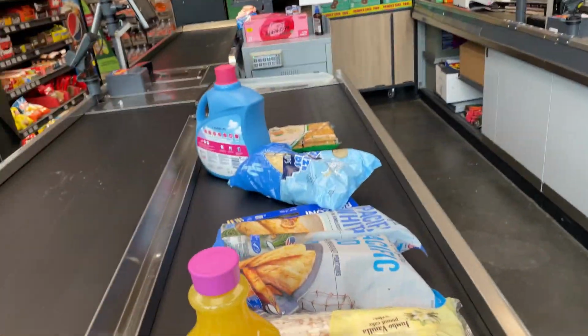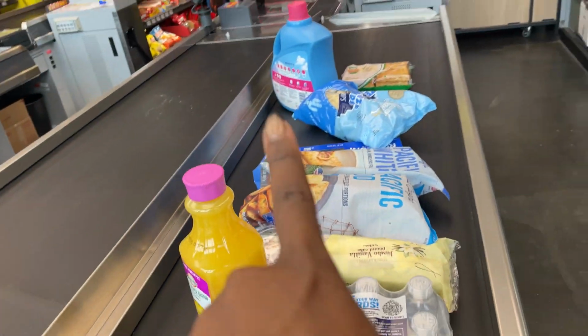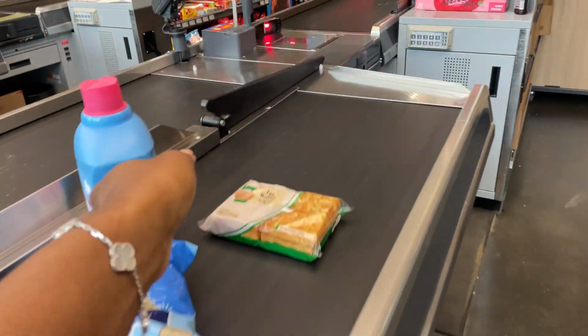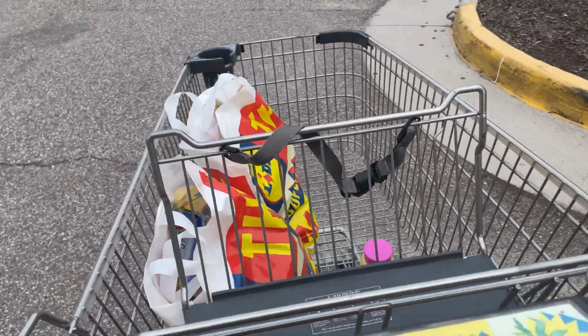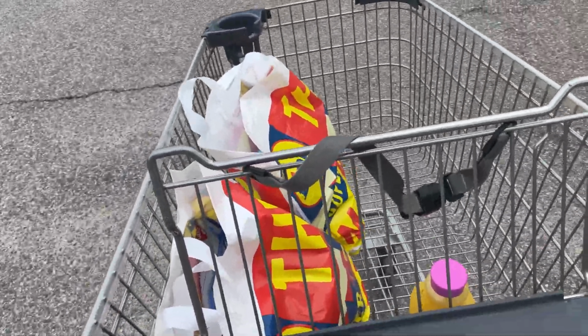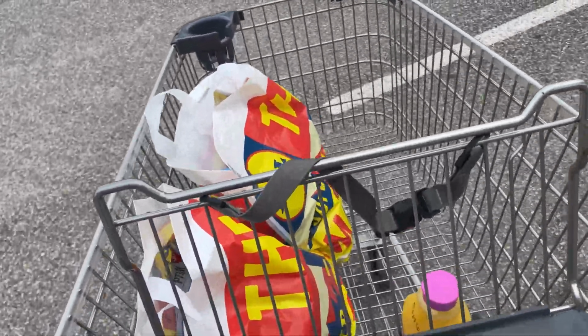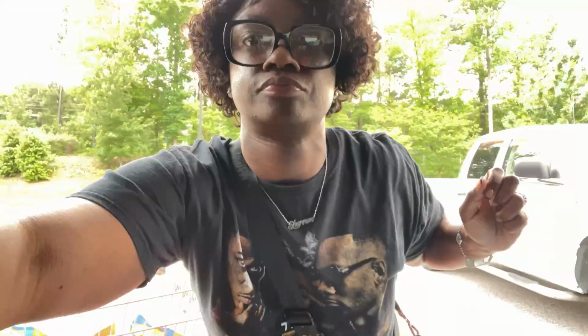Okay, y'all, this is the damage. I got me some wine. I got 2 packs of fish. Okay, I spent $52. That Downy was $10, y'all. Y'all, aren't the bags so stinking cute? The only downer is you have to pay 15 cents per bag. But y'all, the bags are so cute.